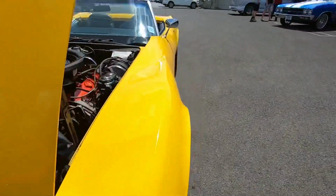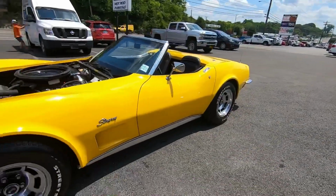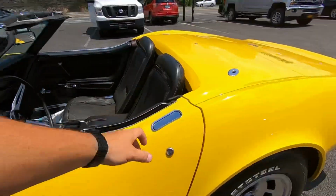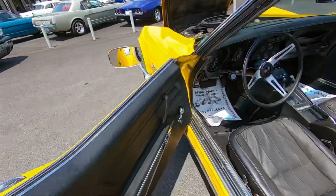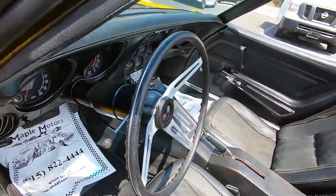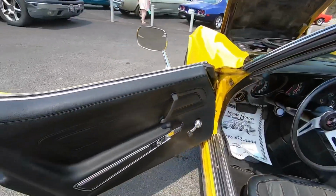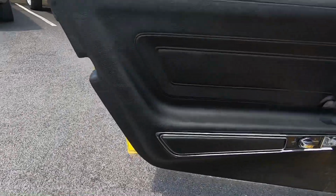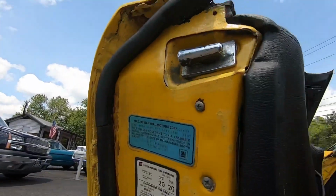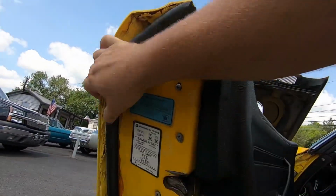Okay, made it all the way around. Let's go ahead and jump on the interior on this one and check the rest of the car out. We'll get her started up too. That buzzer. Let's just do this for now. Click. Coming up on the door panel. Door panel's in pretty good shape. Weather stripping on this side looks great. That's definitely been replaced.